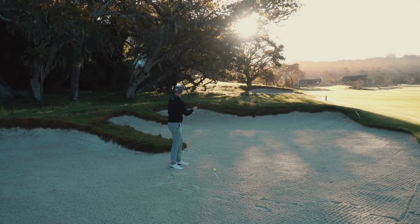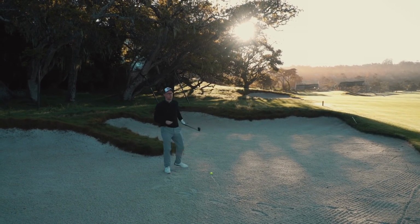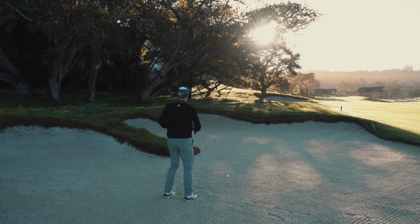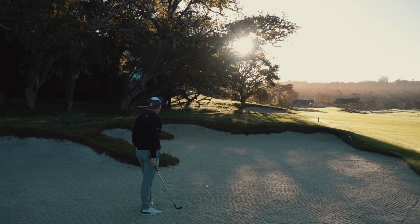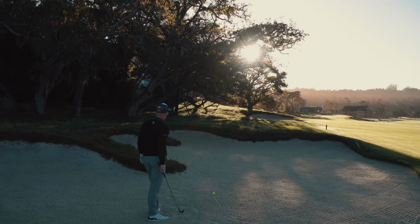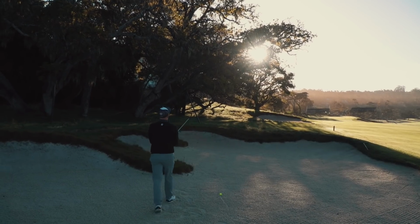It's a good drive, just tugged it slightly. No, you struck it well though. Yeah, just tugged it slightly and then just caught this trap. 125 and I've got to go round the trees. Yeah, you can do that. You're going under it, around it. Got to go round it.